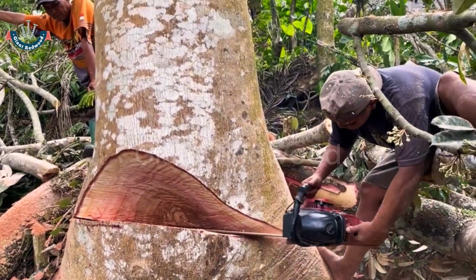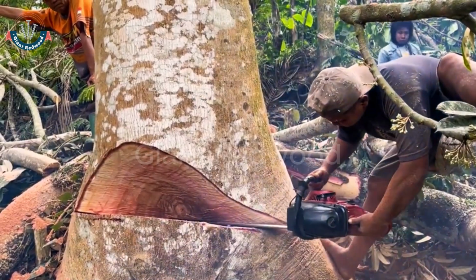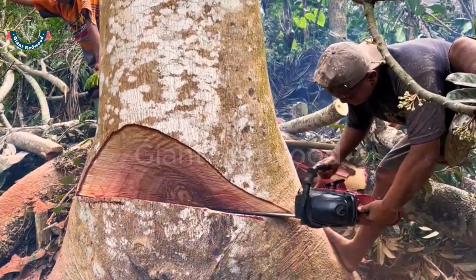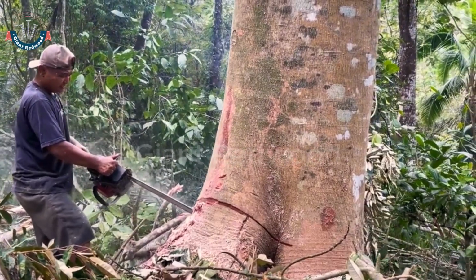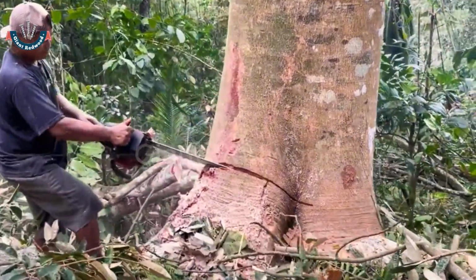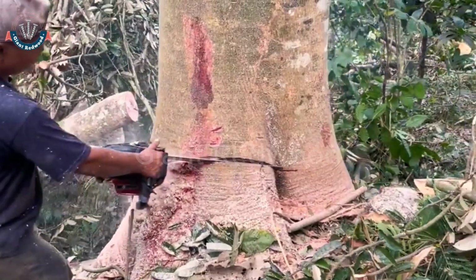Drying and seasoning, taming the wood. Freshly cut planks, known as green lumber, are heavy with moisture, often containing 50% water by weight. To become furniture, this moisture must drop to 6 to 12%, a process called drying or seasoning. Without it, the wood would warp, shrink, or crack, ruining months of work.